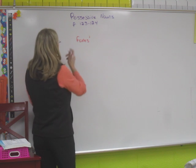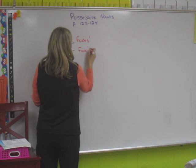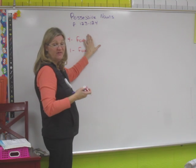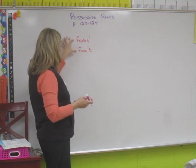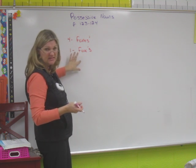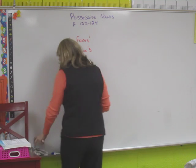So let's say there were 4. If there's just one fox, then we do an apostrophe. If you cover up the apostrophe, all you can see there is fox, which means it's singular, it's one. When we say them, they sound exactly like foxes, foxes. So you just have to be careful and know what that apostrophe and where to put it means.